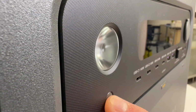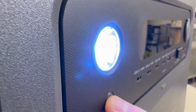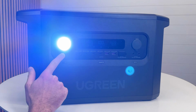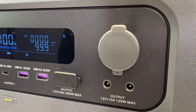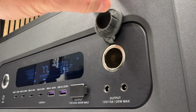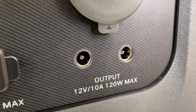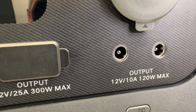There's a light on the left that cycles through low, high, strobe, and SOS modes. Look, it's okay in a pinch, but it's basically a flashlight that shines into your eyes, so I don't think it's very practical. On the right side, there's a regulated 12-volt cigarette port that can output up to 10 amps or 120 watts, and a pair of 5521 ports that can each output 5 amps or 60 watts.